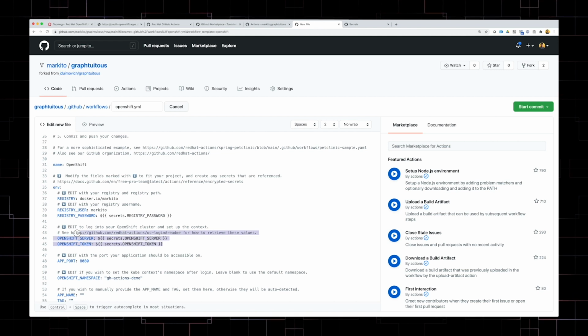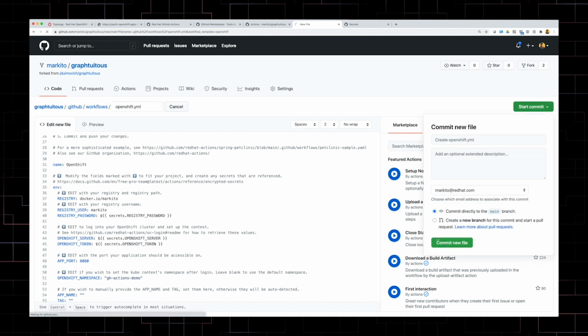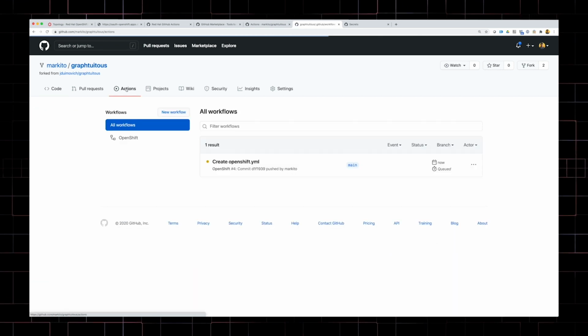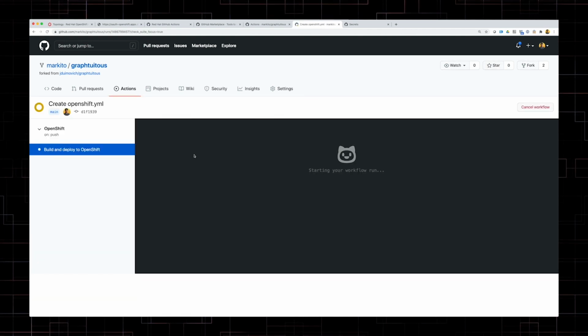You can also use your username and password, but that's pretty much all you need. I'm gonna commit that to my repository, and that's going to trigger a build that, as you can see, is just getting started right now. But that's pretty much all you have to do, and this application now will land in my OpenShift cluster.